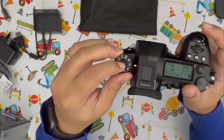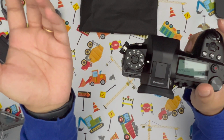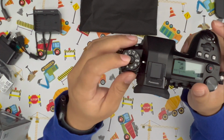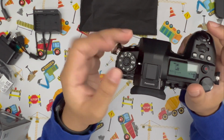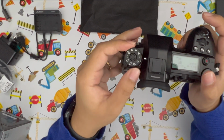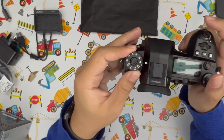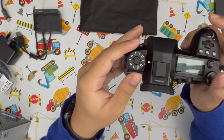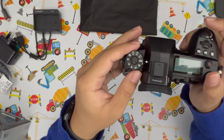So for example, if you're making a movie and you don't want any of the other modes to accidentally change, whether you're doing a personal movie or professional work, just push this button in, and that's it. Your mode will not change, which is pretty cool. All I'm seeing is this display changing as I move these tiles up. And then you have 3 custom configurations, C1, C2, C3. I think that's plenty.